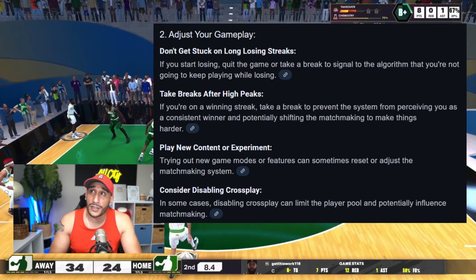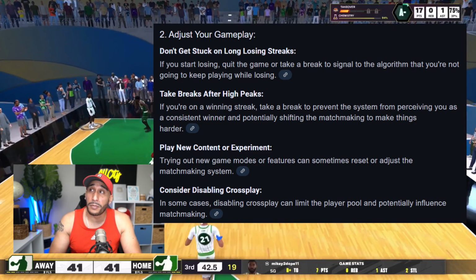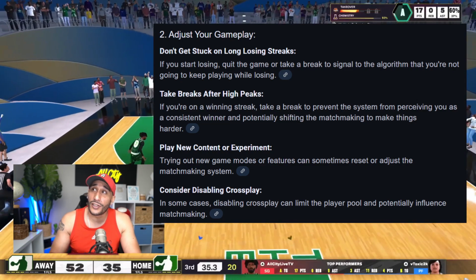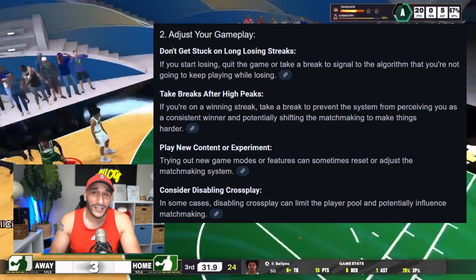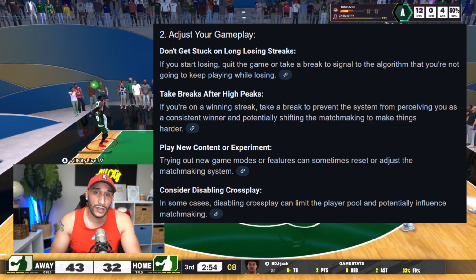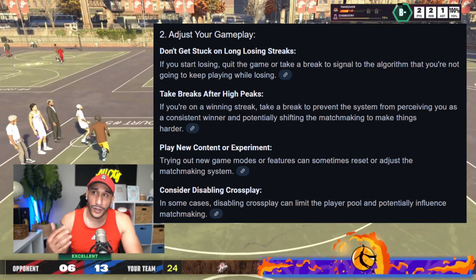The second point it references: take breaks after high peaks. If you're on a winning streak, take a break to prevent the system from perceiving you as a consistent winner and potentially shifting the matchmaking to make things that much harder. Are you guys hearing this stuff? It's so crazy because we be out there banging our head against the wall. Little did we know that 2K is just in the background like a puppet master laughing at us. Neither here nor there. On to the next one.